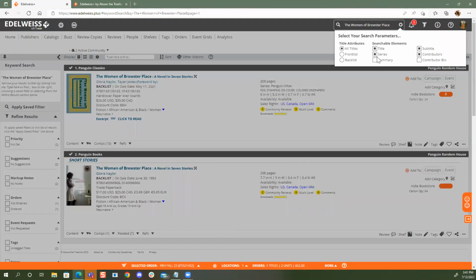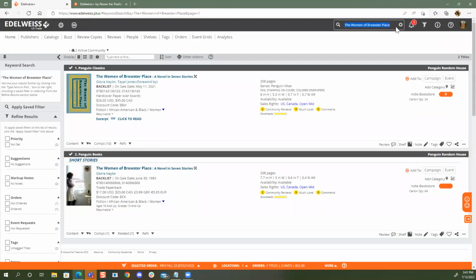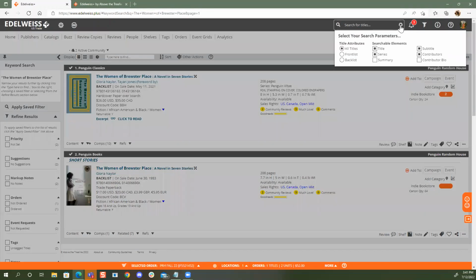If you're looking for specifically an author rather than a title, you can always refine your search by clicking this gear icon here within the search box, and you can expand or refine any of the elements that you're using to search for a title by checking or deselecting any of these elements here.